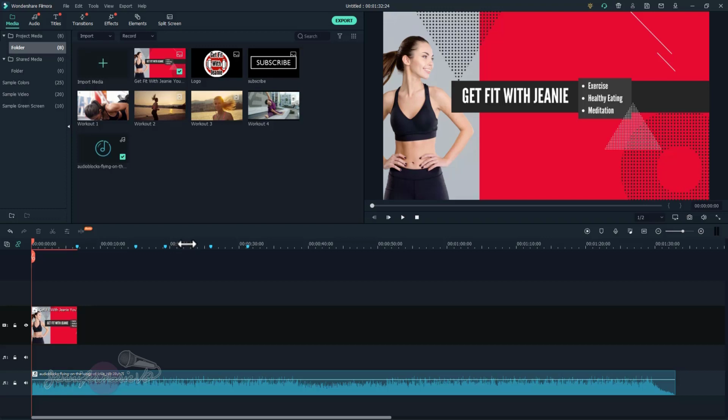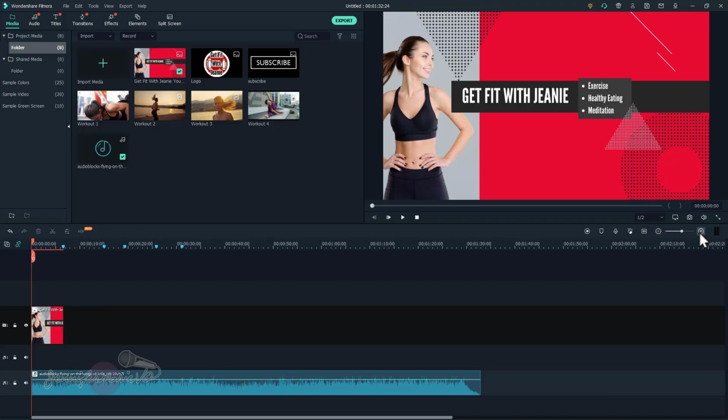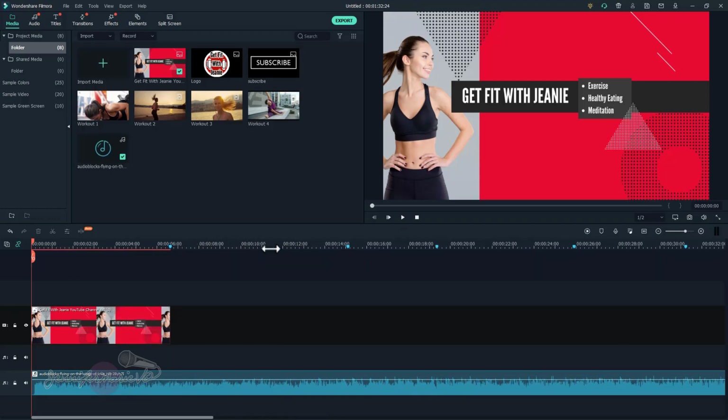Another thing I want to show you is you can click here and see this double arrow. Click and move to zoom up on the timeline. You can also use these buttons here to zoom up on the timeline, and that way we can be a little bit more specific with our editing.